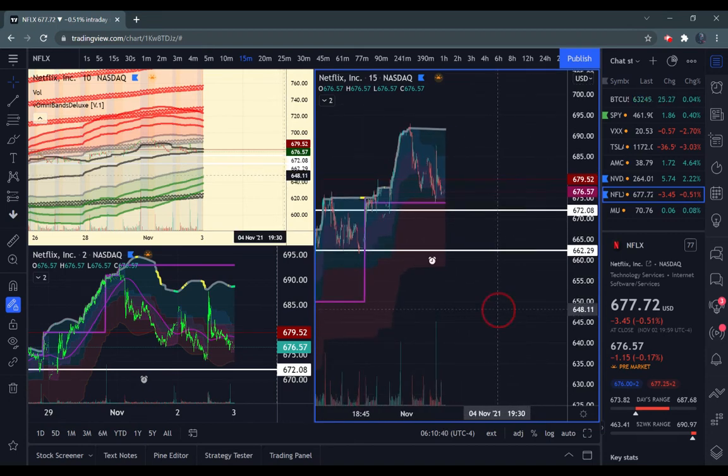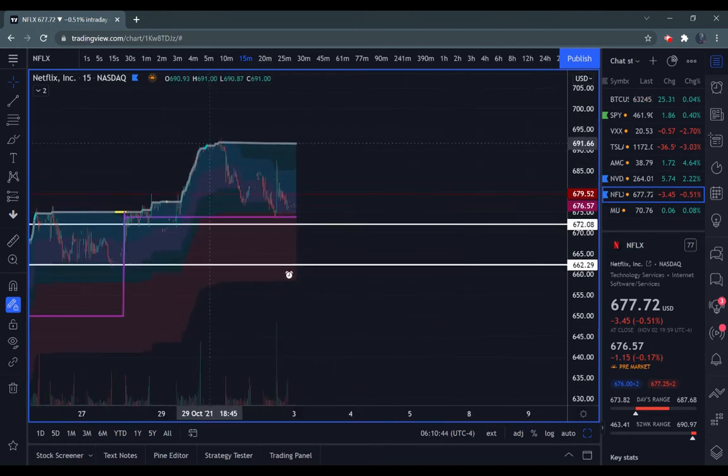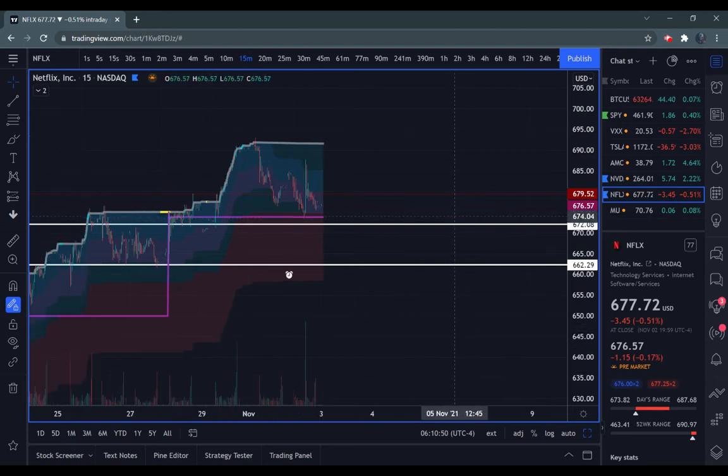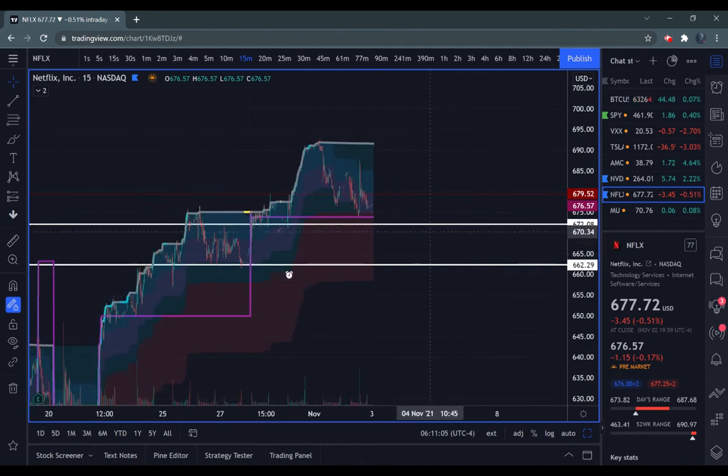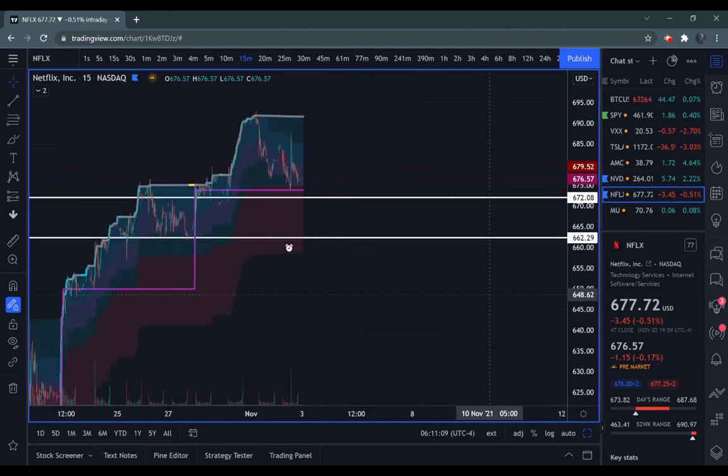Well, this is another example of Netflix. It had a profit take up here at almost 695. It got to 693. I think anything under 674, which it tested yesterday, matters. If it breaks that again, meaning the sells are coming in and the buyers are getting weaker, then we have a couple of levels here. 662 would probably be one of those levels I'd be watching for.